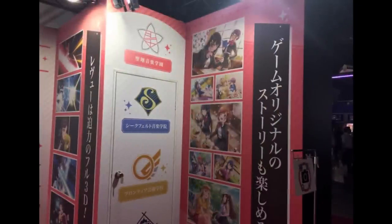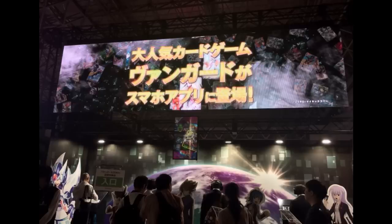I'm not really sure. I think these are maybe art from the game, or maybe it's official art that they print in various magazines. I'm not sure what this is. I think it's Cardfight!! Vanguard, because I heard that they recently redid the entire game of Vanguard, so maybe they're advertising for that.